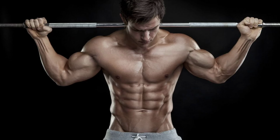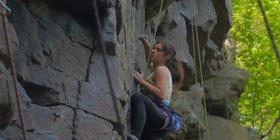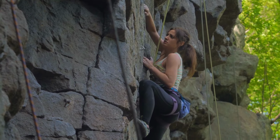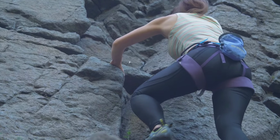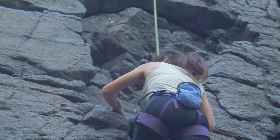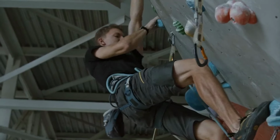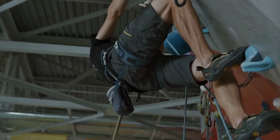Number 4, total body strength and conditioning, including grip strength. Grip strength may be obvious. What might not be obvious is that grip strength has been extensively researched, with several authors recommending grip strength as a useful indicator for overall health, a vital sign, and as a biomarker of health status. Grip strength has been consistently demonstrated as a measure of overall quality of life and body function.